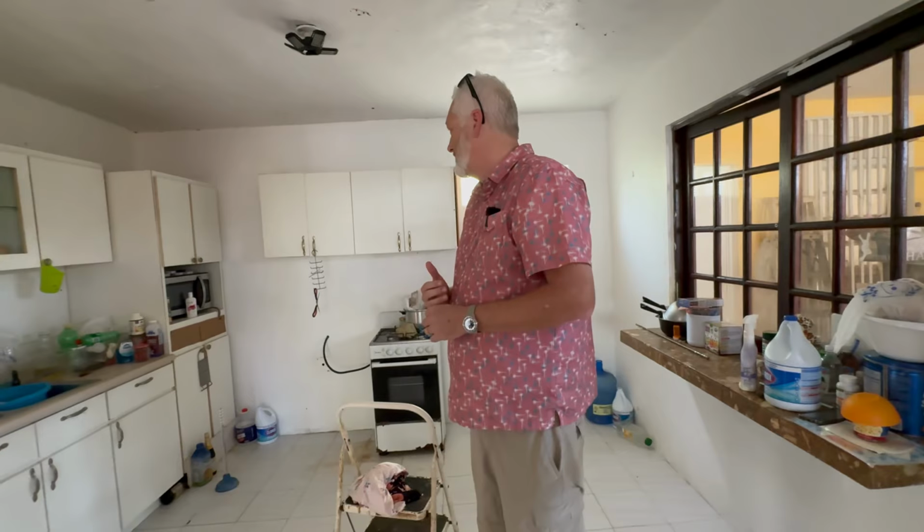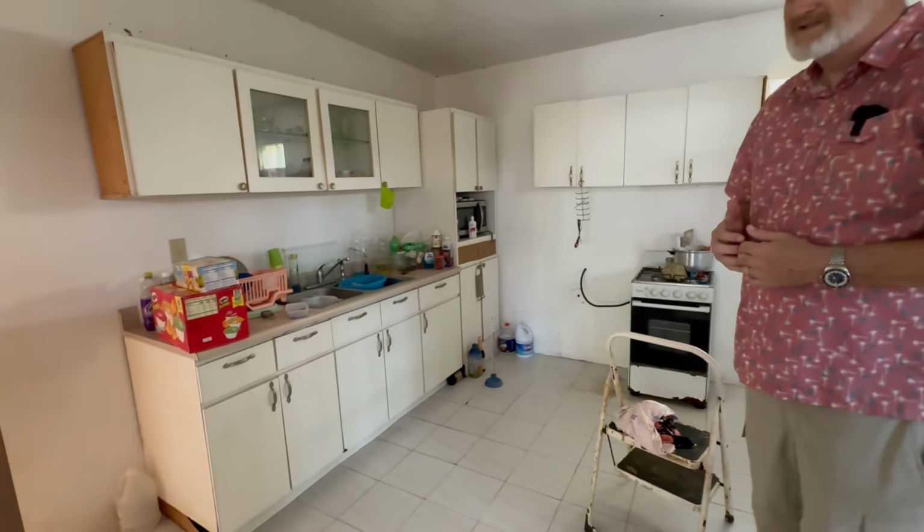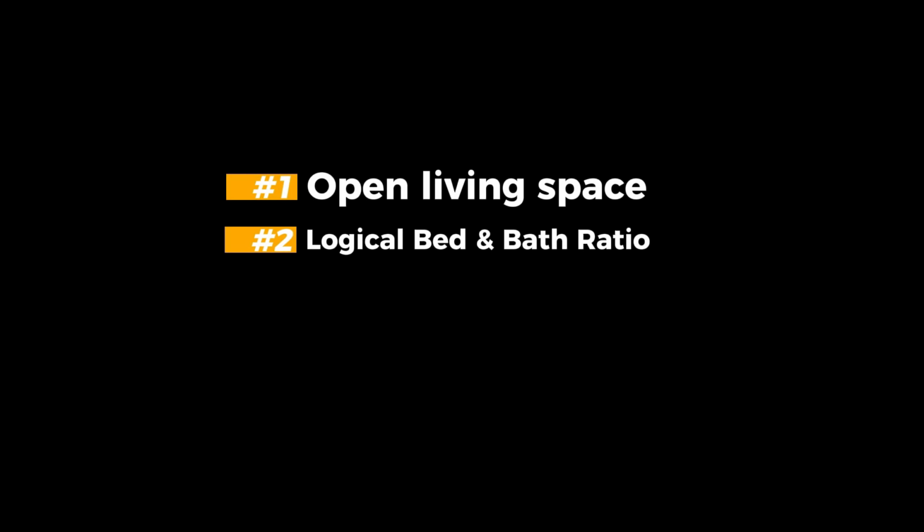Layout problems, they're not always fixable, and if they are, just because you can fix them doesn't mean you should fix them, because the price can just get outrageous, and it's not worth it. They say this: if the juice ain't worth the squeeze, then don't pick the fruit. I like to avoid tiny bedrooms that can't fit a bed and don't have a closet, kitchens stuck in a hallway, bathrooms in weird spots where I can't stand up in the shower, and add-ons that look like Frankenstein literally stitched the pieces together. I want a clear flow, open living space, logical bed and bath ratios, an easy rental or resale appeal.